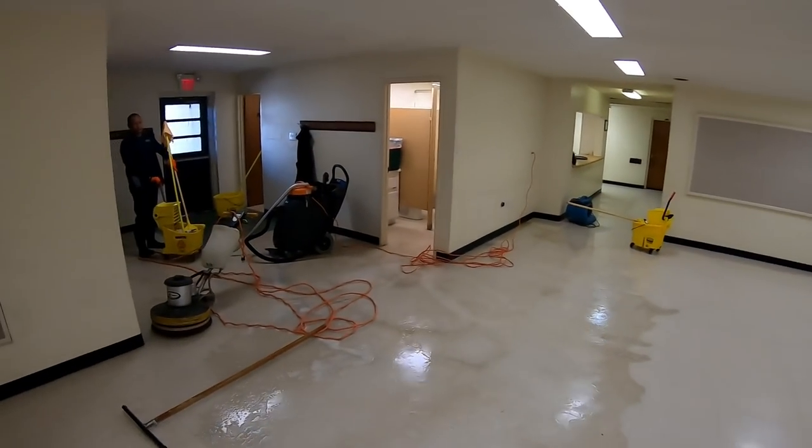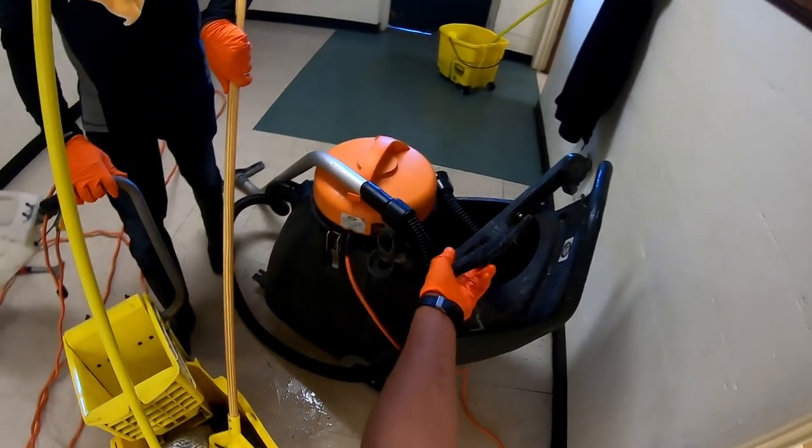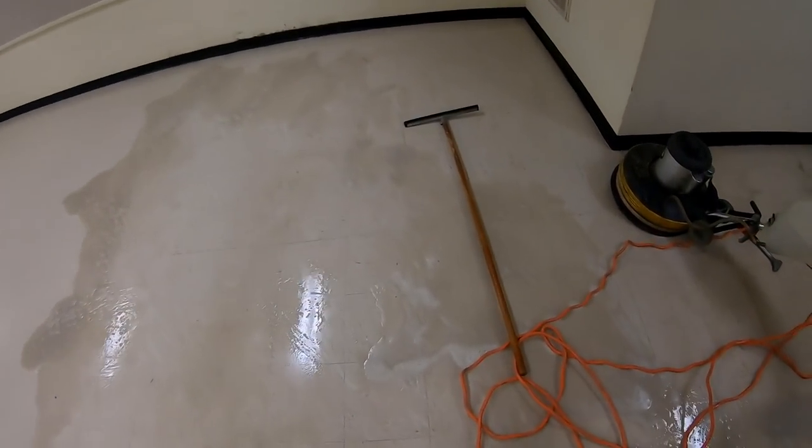Yeah, I didn't know they made machines like that though, that lay everything down for you. Just get a nice trailer. Would you wrap the trailer like the van?